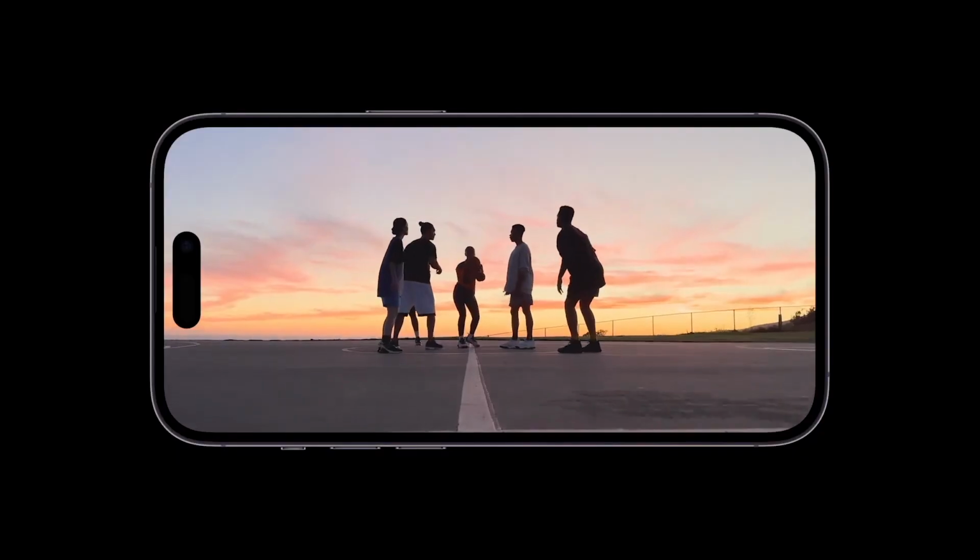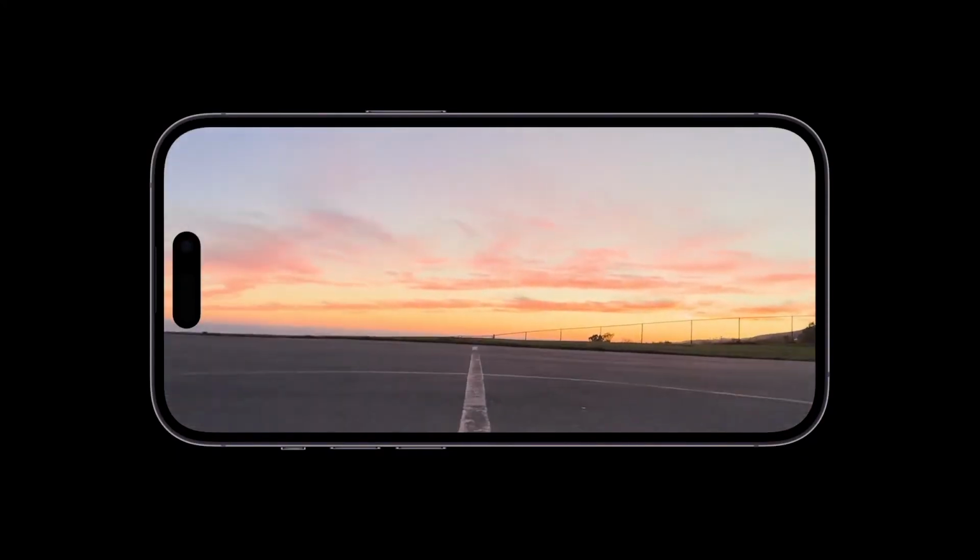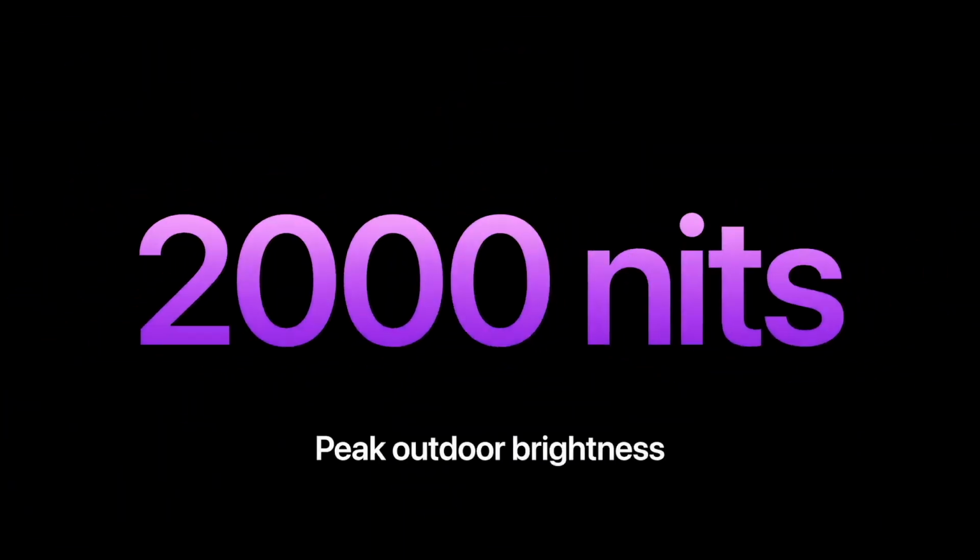The iPhone 14 has a peak HDR brightness of 1200 nits, whilst the iPhone 14 Pro has a huge peak brightness of 2000 nits. And that is the brightest we've ever seen on an iPhone. So outside in bright sunlight, you're going to be able to see every single bit of that display.